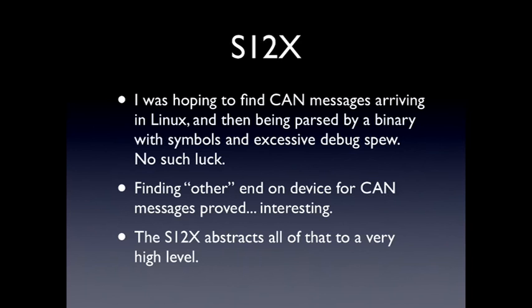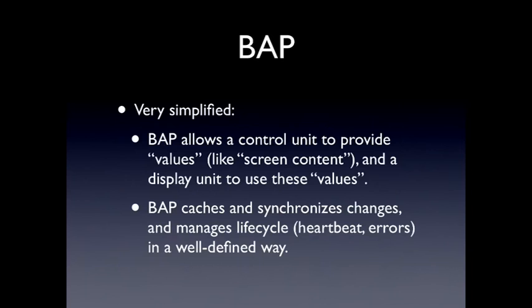So the interface they use between your dashboard display and the thing is called BAP. Very simplified, it allows the control unit like the Bluetooth kit to provide some values like a screen content. And then the BAP protocol will make sure that whenever one of these values changes, it gets synchronized across the devices on the bus. It basically sends update messages. And it sends heartbeats, and if the device goes away by not responding anymore, the proper error message will be propagated and all of that. It's a well-defined way of providing values, I guess.